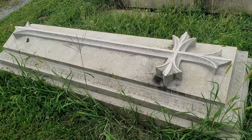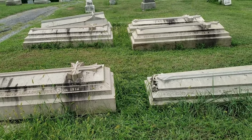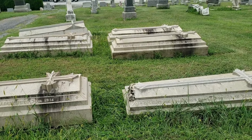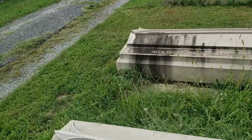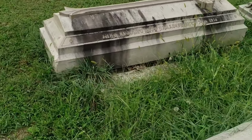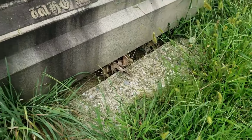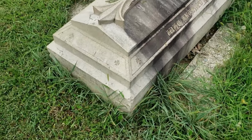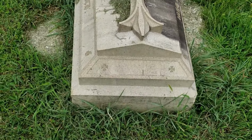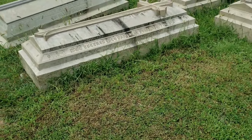I've never seen anything like this at any of the cemeteries I've ever explored and filmed at. I don't know if this is called crypts, because I know crypts are above ground, but I'm not sure if this is considered a crypt or not. But this one is actually uprooting from the ground, which is kind of messed up. You can see it's literally uprooting. Now, I assume the body's actually buried inside of this and not underneath it. And it's just above ground caskets.